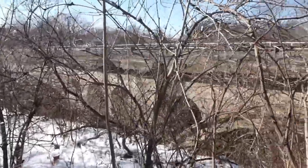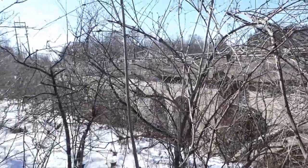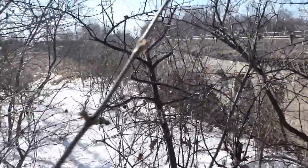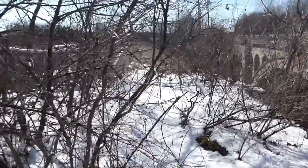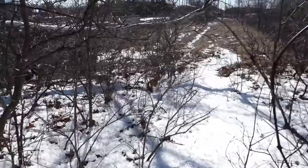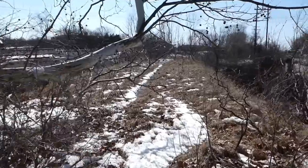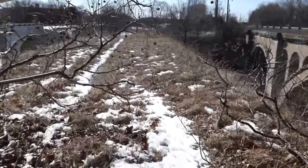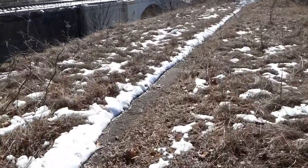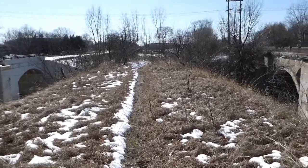Off to the right of me you can see the other train trestle for the CSX line that heads out into Olmsted Falls. You follow that out a couple miles down. And right now we are on top of the actual trestle structure, which obviously now has trees growing on top of it. But here we are, at last. You can see the actual divider line. The rail used to be right on top of where we're standing.